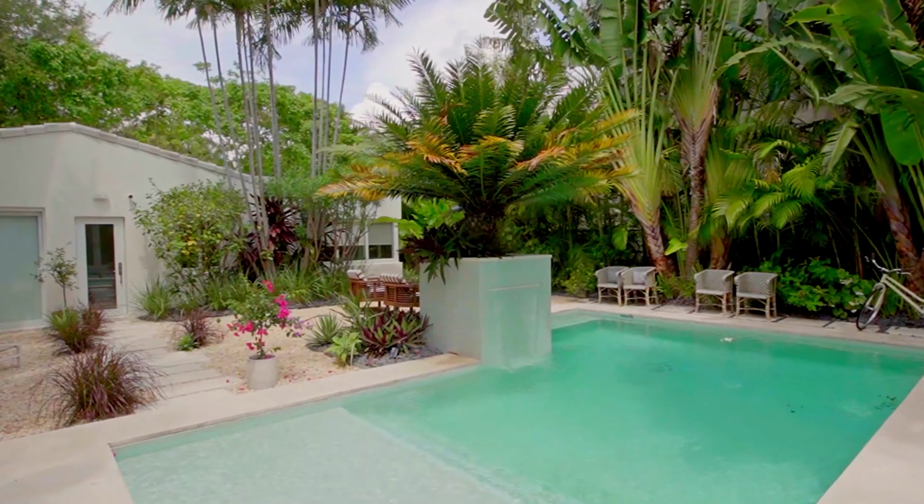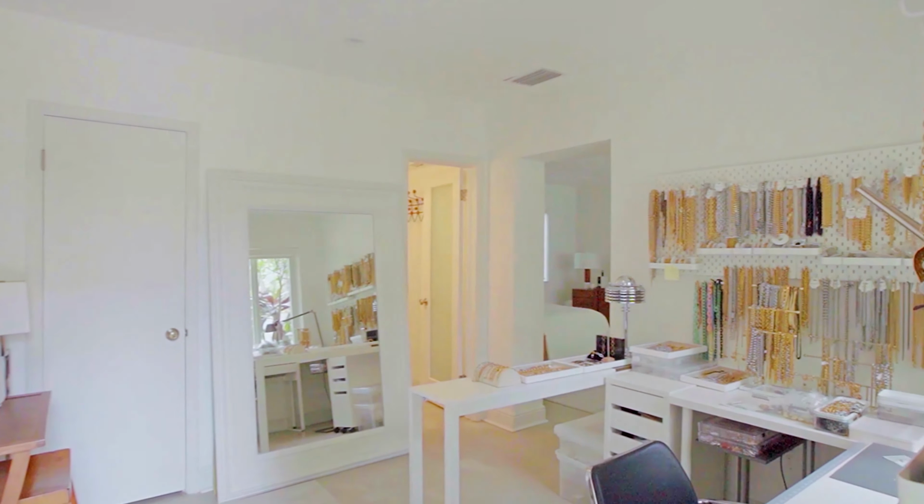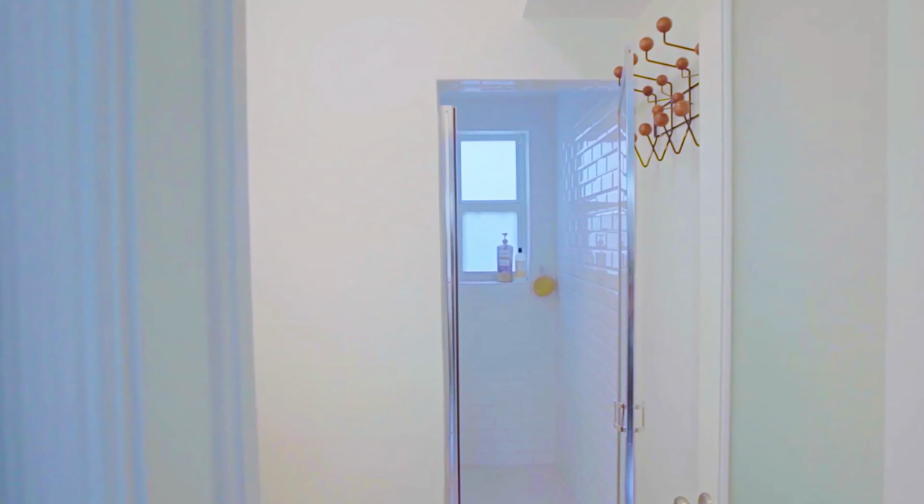If you have any questions about the property, or if you're thinking about moving to Miami Beach and you're not thinking about buying, but maybe you just want a rental first, this is the perfect house for you to get a taste of Miami Beach living without committing to it fully, right?